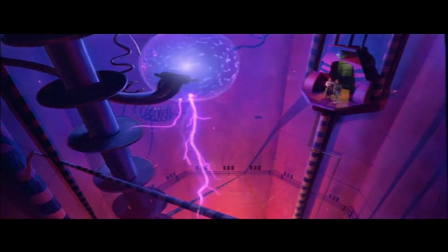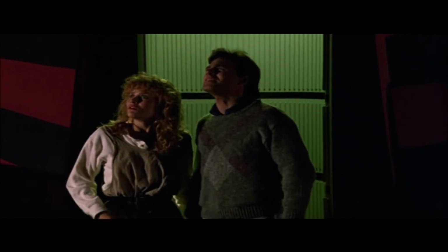Upon finding what appears to be a power source or an engine room, Mike comes to the conclusion that it must be some sort of top secret nuclear silo.